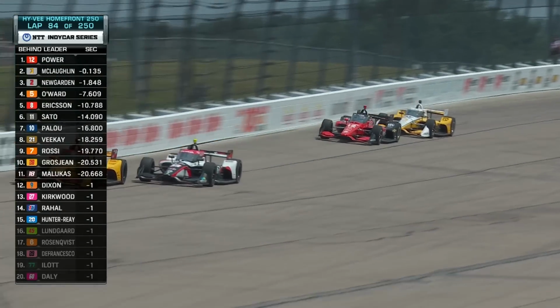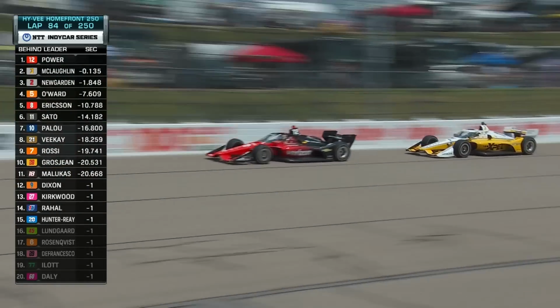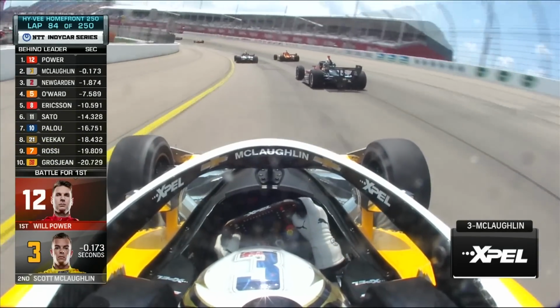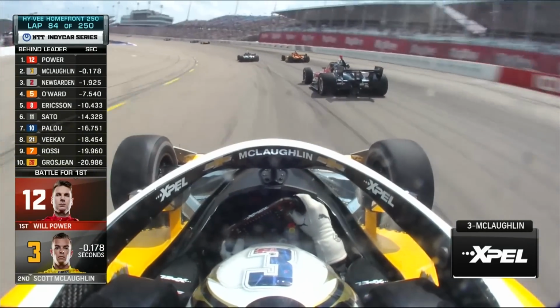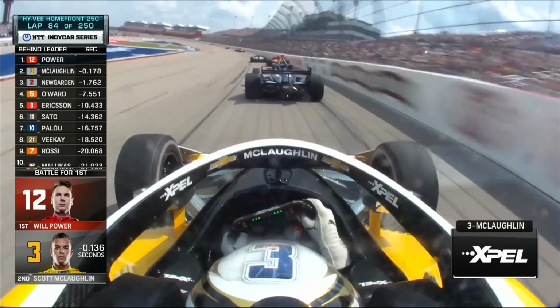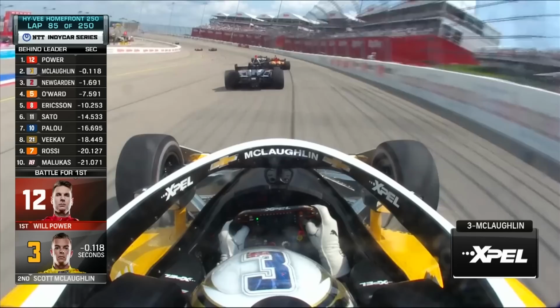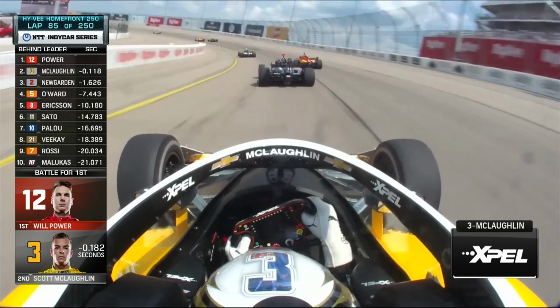Scott McLaughlin looks way stronger at this part of the race now than Will Power, especially off of turn 2, but look at the traffic jam right in front of them. Will Power is trying to pick which line he thinks is going to move. McLaughlin's just going to go the other way. You've got to go wherever the driver in front of you doesn't go to try to get that clean air.